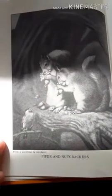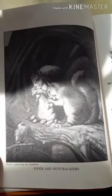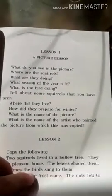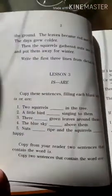So here is a picture from a painting by Landseer, Piper and Nutcrackers. And then over here would be lesson 1 regarding the painting, lesson 2. You can pause the video. So I'm going to flip through this a little quicker, and if you want to pause the video to look at each one, you can.